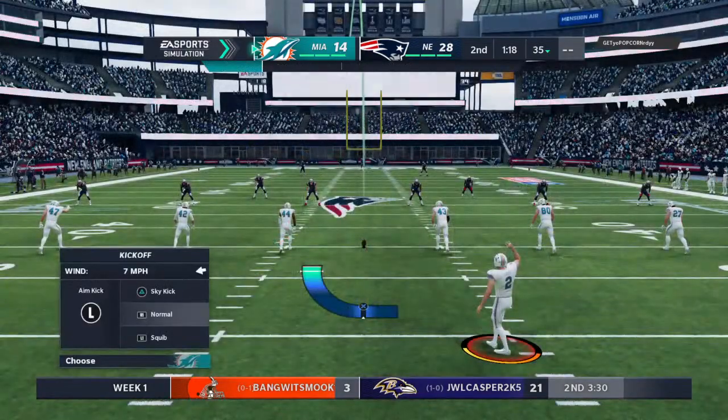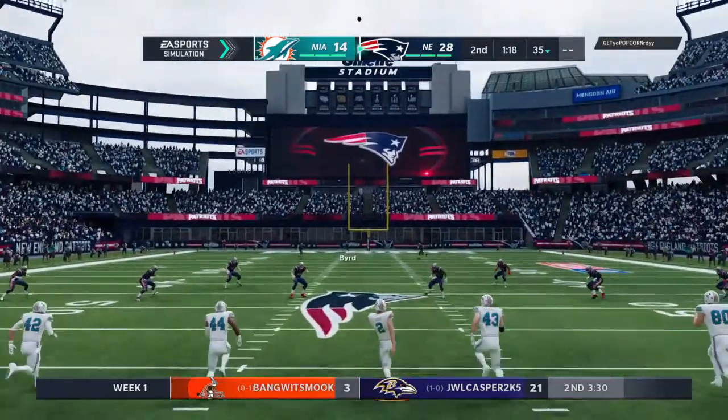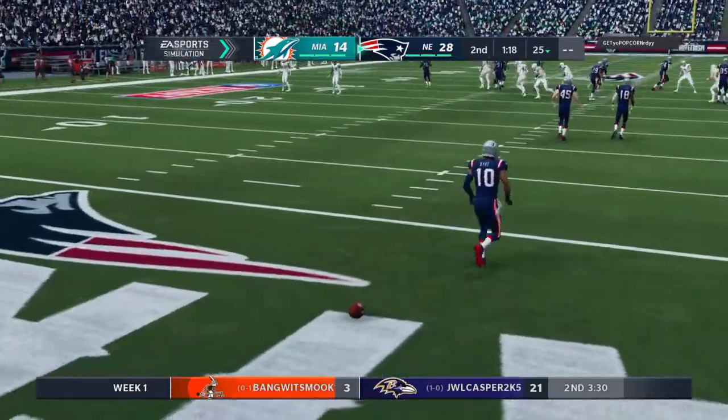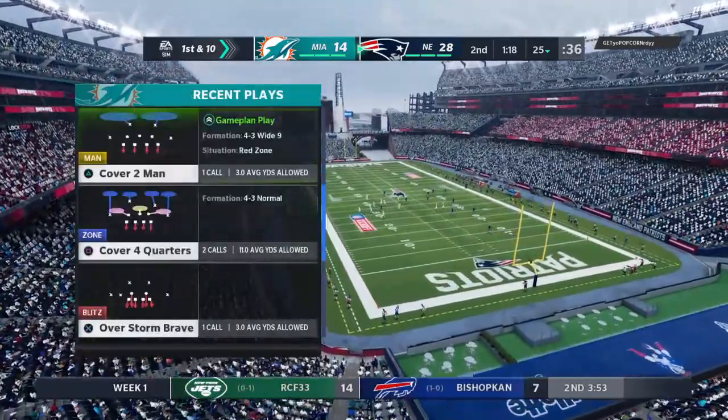Makes the score Patriots 28. So not much time to speak of remaining in this first half as the kick's away. Takes this about 5 yards deep. And he'll decide to not bring this one out as their drive will begin at the 25.